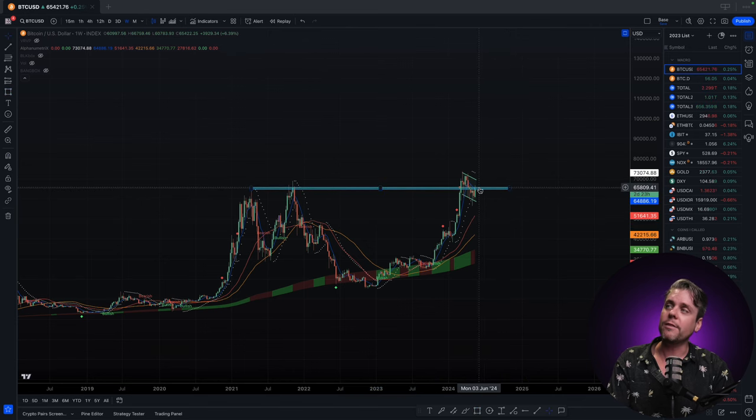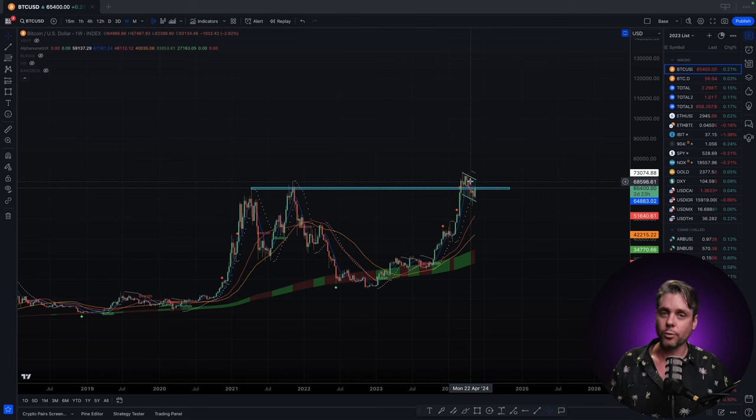Currently below, if we can get a weekly candle close above the seven moving average, which is currently at around $65,000, that's going to be a very positive sign for the market, very positive sign that the bulls are back in control. And if we couple that with the daily chart breakout, it's looking really good for the price of Bitcoin.